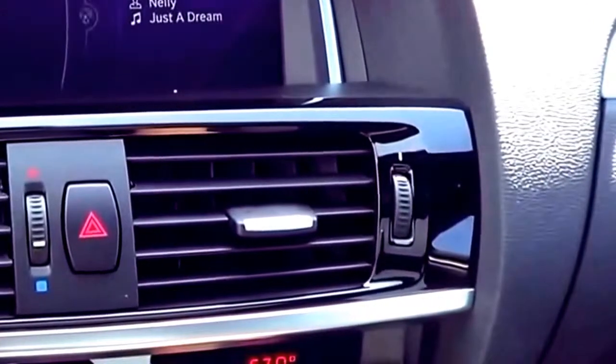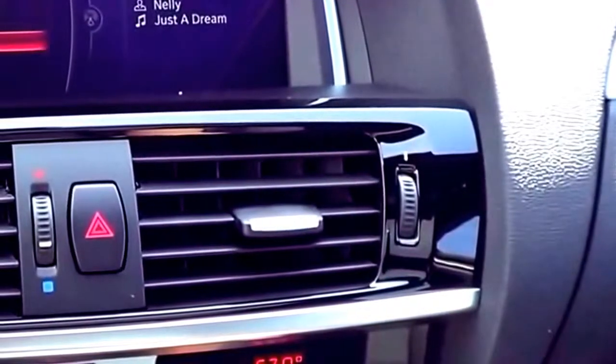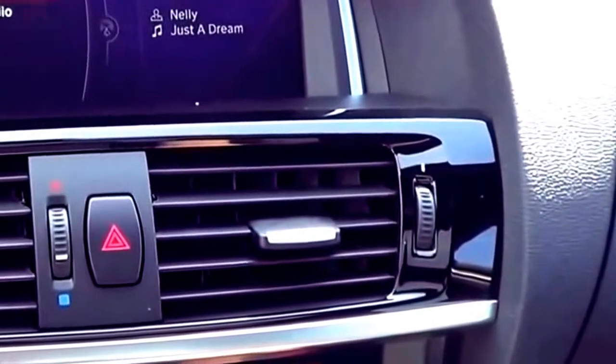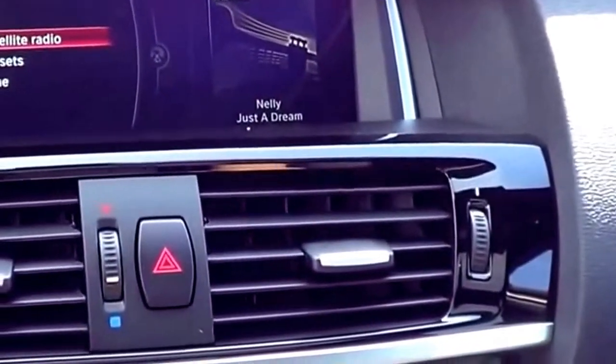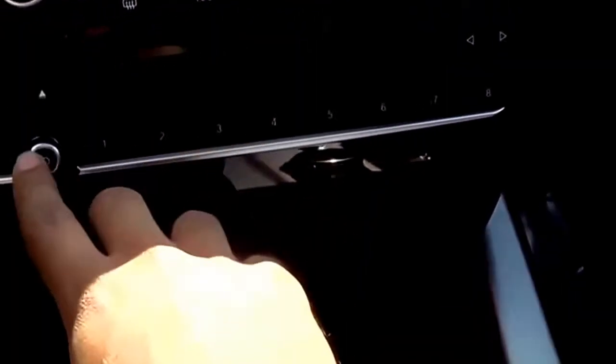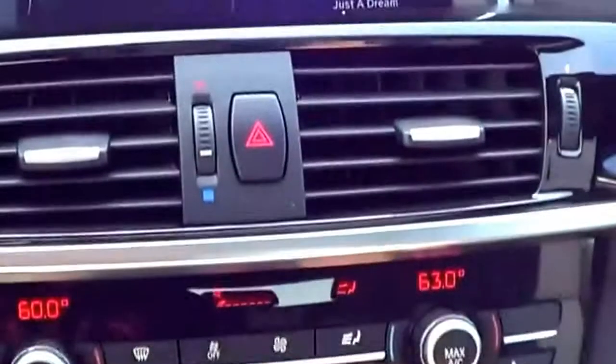Coming to your radio, of course you have AM, FM, satellite radio, all the typical stuff here. We also do have HD radio on this bad boy. You can change the tone and then change your presets, of course. Down here is where you'll find your presets and then your CD player, and then your on and off button for your radio.